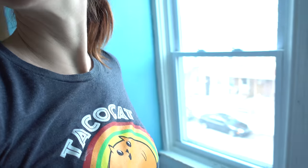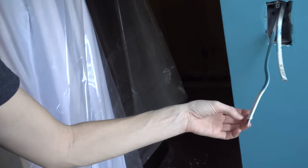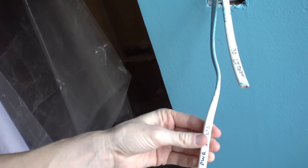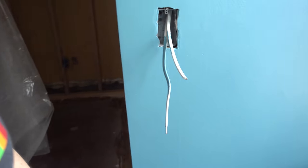Oh, I painted your wires. I hope you're okay with that. Oh, that painted the insulation as well. So you'll never see it. At least I didn't cover up your labels. That's good. I do appreciate that, because if you did that, that would be a bit challenging.